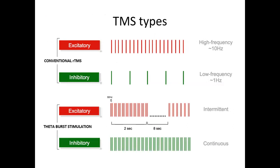Theta burst stimulation consists of continuous theta burst stimulation. In this, we see a 50 Hz triplet burst repeated at 5 Hz as an uninterrupted train for 40 seconds. While in intermediate, there is a 2 seconds on period and 8 seconds off period. So the continuous theta burst stimulation reduces the cortical excitability, and intermediate theta burst stimulation increases the cortical excitability. So intermediate is excitatory and continuous is inhibitory.